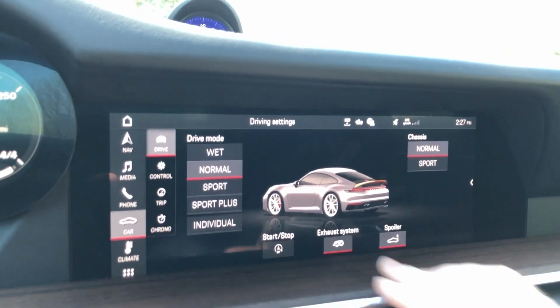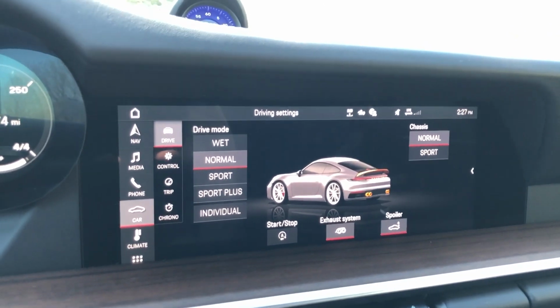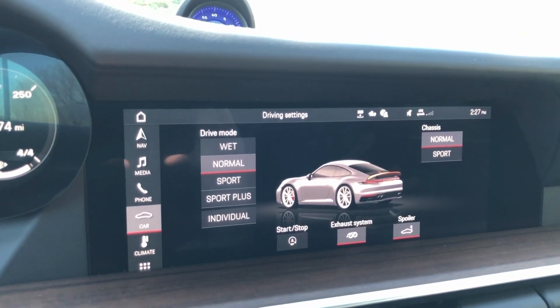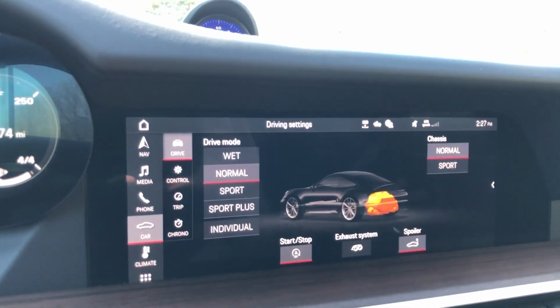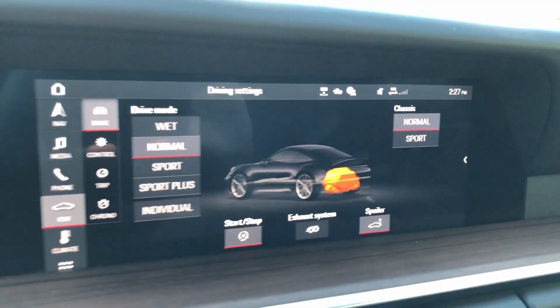You can put the sport exhaust system on. I don't know if you can hear the exhaust in here, but all of a sudden it just got a bit bassier and louder. Pretty good sound from that flat 6. And you can also turn the start-stop system off and on. And the last little customization here, chassis, normal, sport.